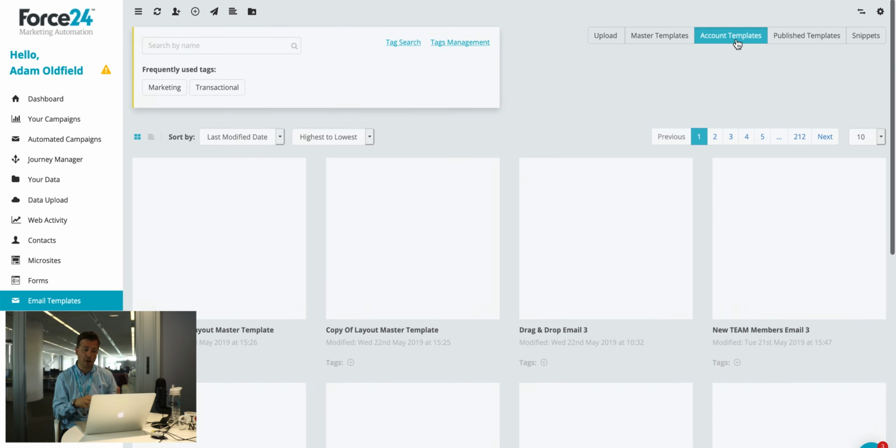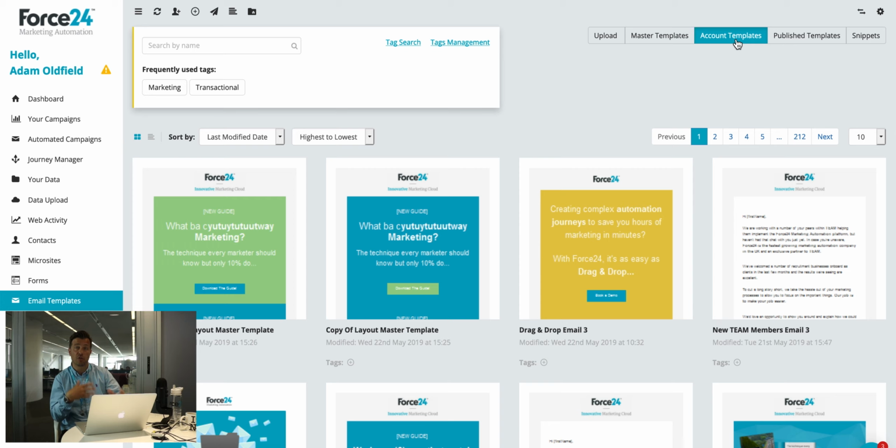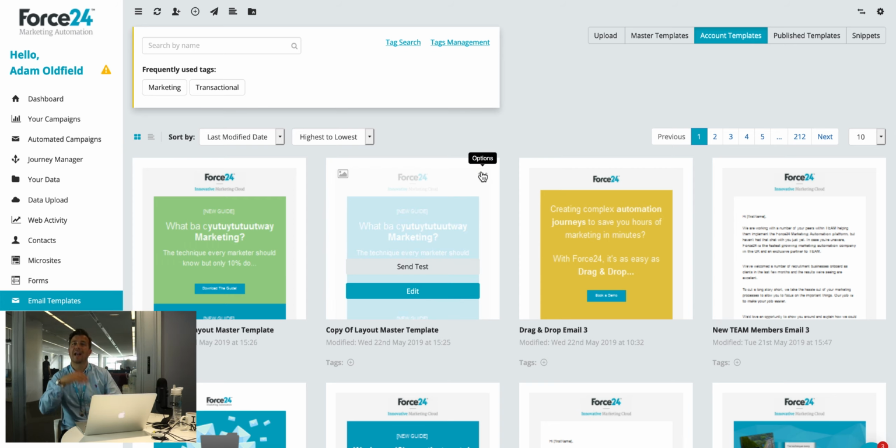The account templates are my work in progress templates. These are the ones I'm currently working on. And published is the ones where I've gone, right, I'm happy with that, I'll publish it and I'll lock it in, so then make it available to use throughout the system. That way we're not getting confused when I've updated this email template here, but should that now be working in the journey that it's live in? For example, if I've got a brochure download and I edit the email here, do I immediately want that to be working there, or do I want to update it myself manually later on? It's up to you. But the point is, the publish template locks it in position for you.